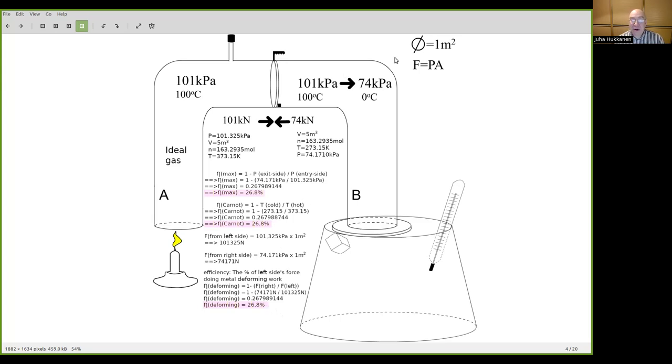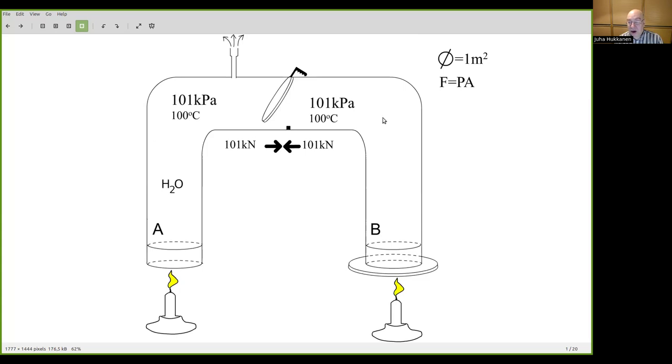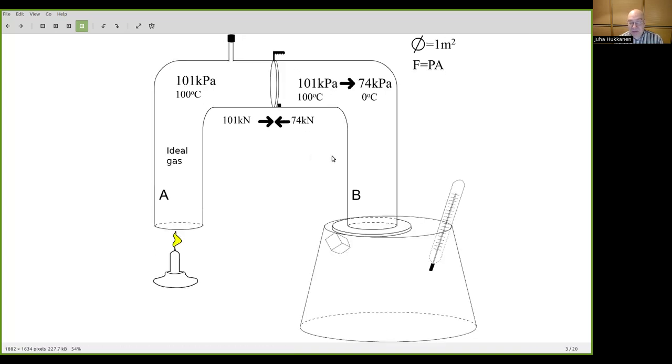Well, we will figure that out now, as we have a new system that I mentioned earlier. If we had water, we would initially have a similar kind of system. We would boil water, and this whole tube would be filled with steam. Then when we close this lid, we have that steam at 101 kilopascals and a temperature of 373 degrees Kelvin, that's 100 degrees Celsius. And then, similarly as we did with the ideal gas, we cool this half to 0 degrees Celsius, that's 273 degrees Kelvin.